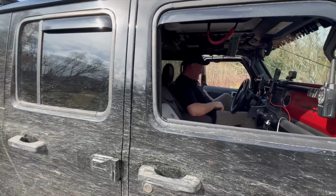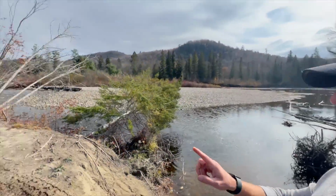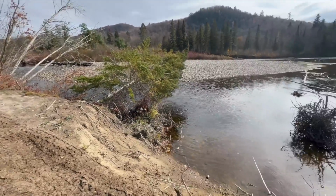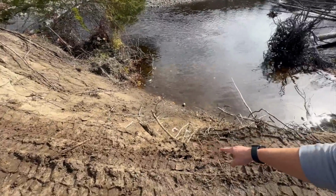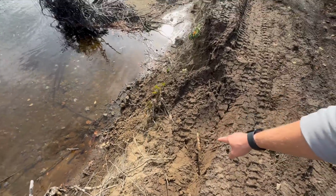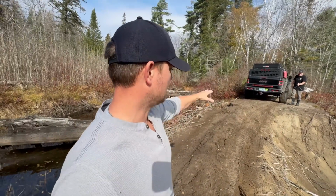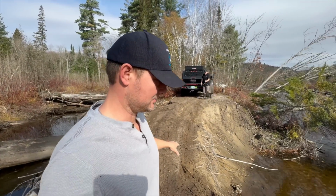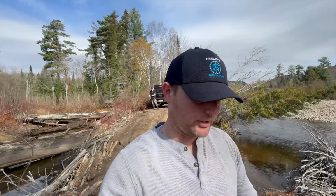Awesome. You got it. Yeah, so when you guys are coming through this, the sketchiest part, especially for the longer wheelbase Gladiators, is your rear passenger tire. You're riding right along this ridge. You can get your front end far enough over to the driver's side, but like I said, when you start turning into it, that rear passenger side tire just wants to drop into that hole. But we got through it. That's definitely the sketchiest part of the trail.